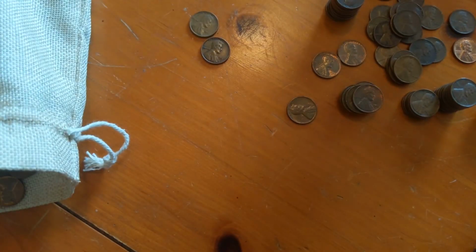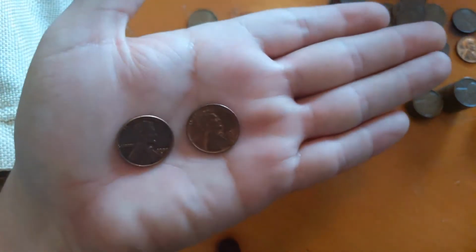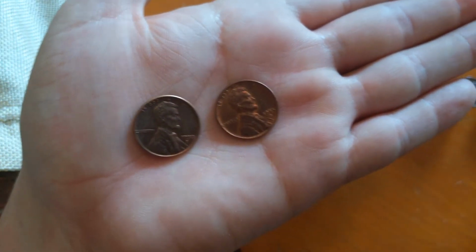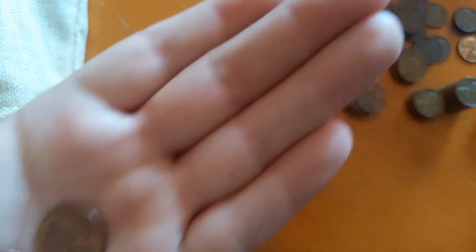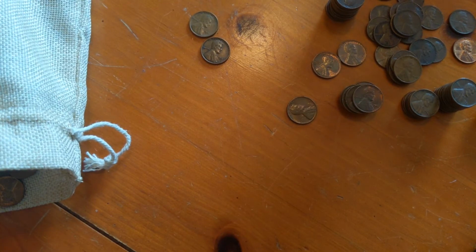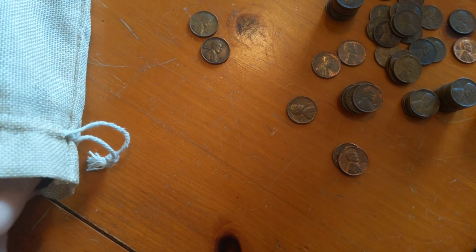Yep. So in this batch, there were two better looking coins that still have some of their luster. They're both D's. One's a 58, one's a 55. Moving on.